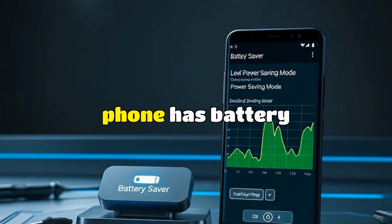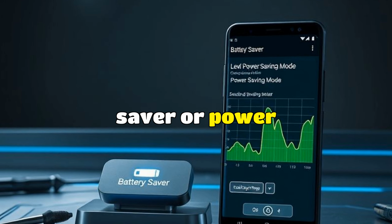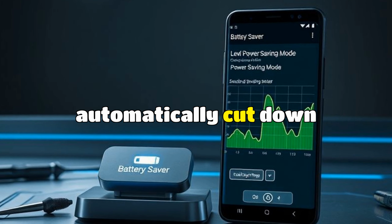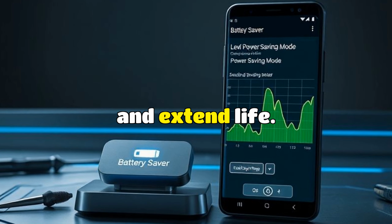Almost every Android phone has battery saver or power saving mode. Turn it on when your battery is running low to automatically cut down on background usage and extend battery life.